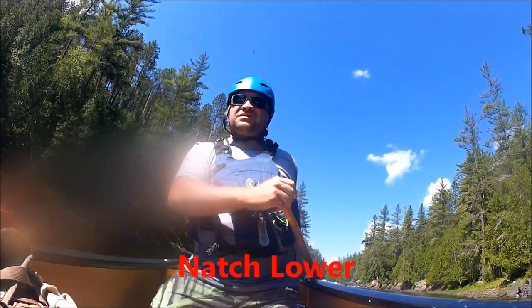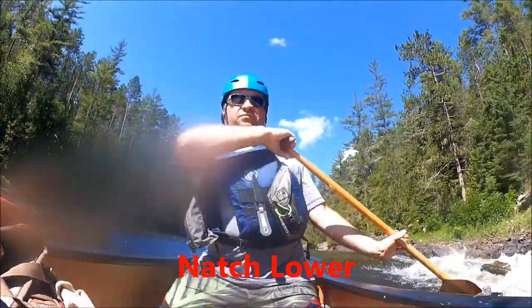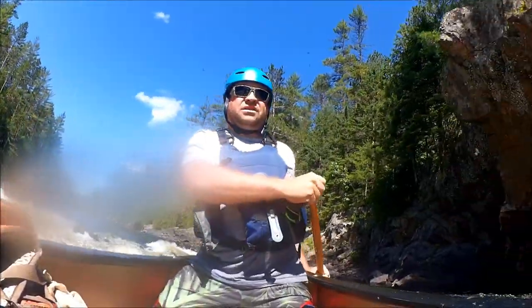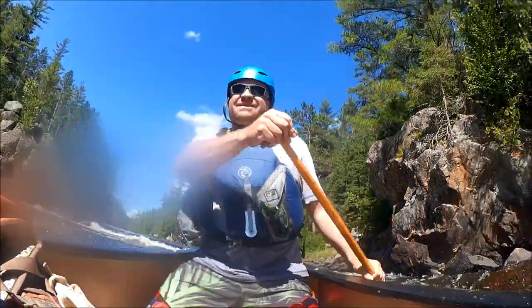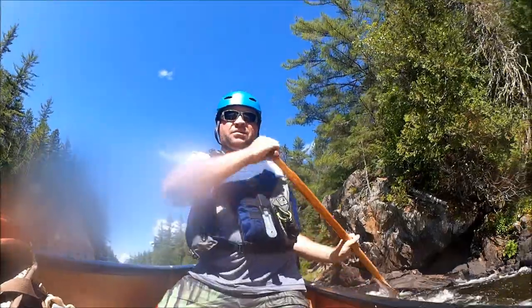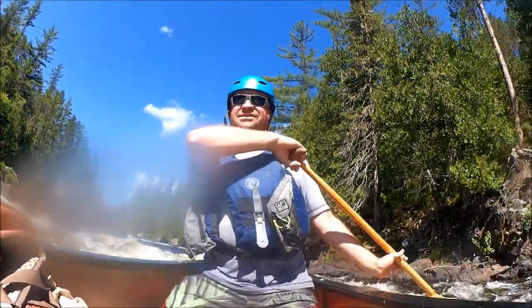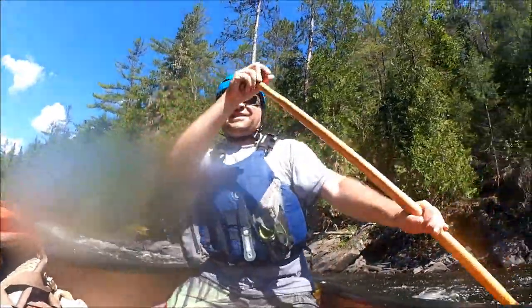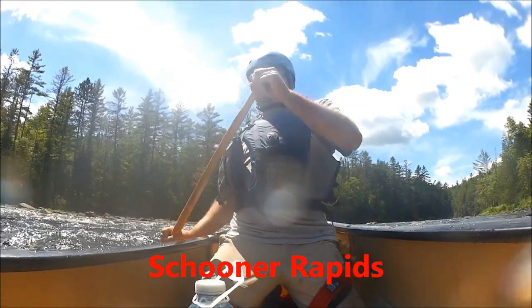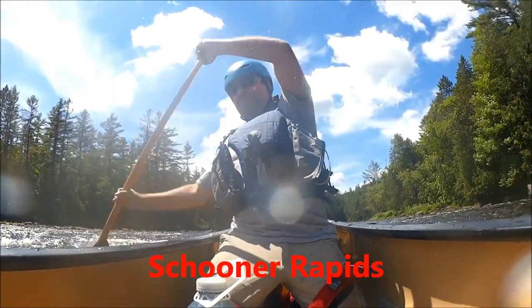The Natch is a two-part rapids. This is the Natch lower. Good, good. Now right through the center. Yeah, right like that. Like butter. Draw right.